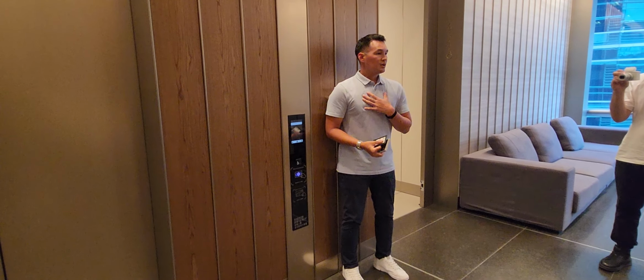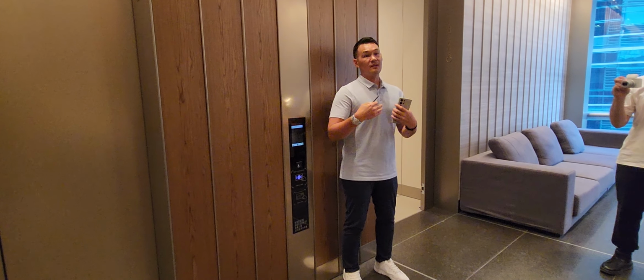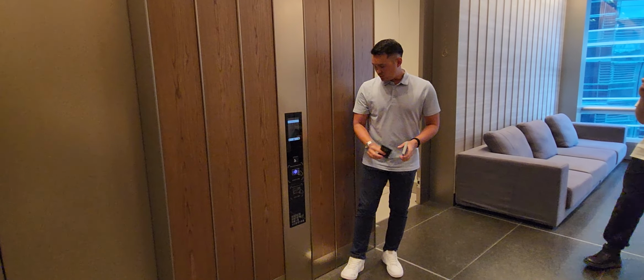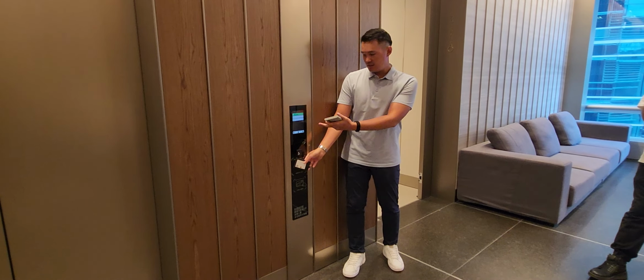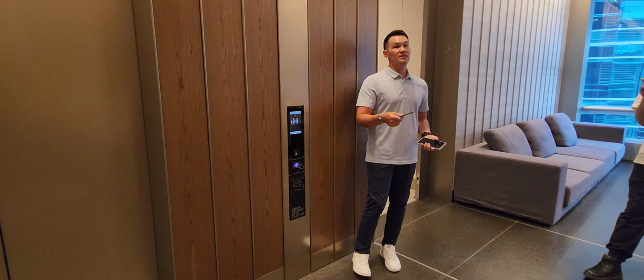Let's say I don't want to go to 17, I want to go straight to 15. So how it works is I'll still tap on the turnstile, I'll enter, and then look for the same terminal as we have here on either side. Once you hold your access card on the sensor, the options that we have access to appear. So if I just press 15, elevator H will take me to 15 instead of 17 directly.